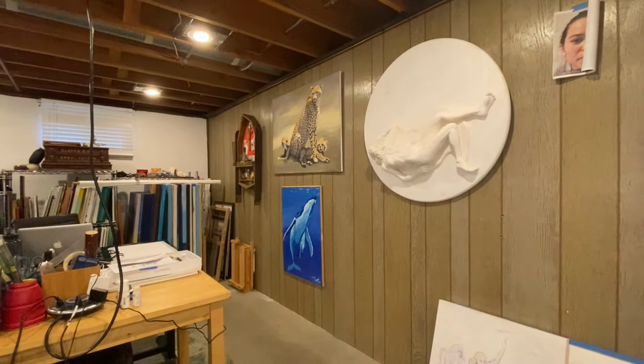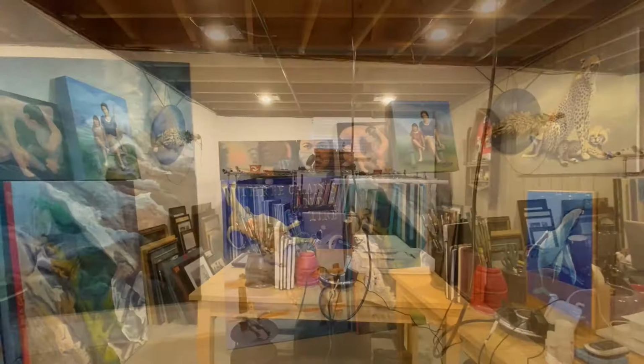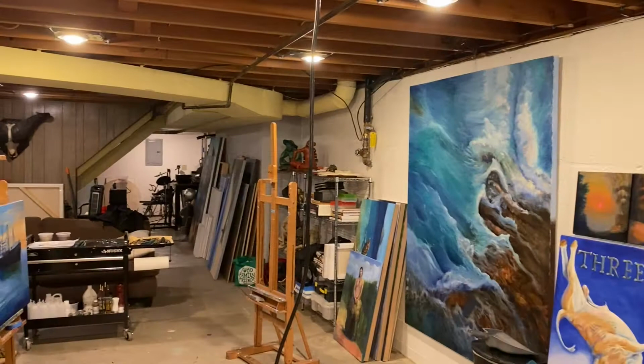What I really enjoy about the studio space is it's large enough to handle any size work that I take on. The only downside is that I don't have a lot of natural light, so occasionally I have to work outside when I need to.